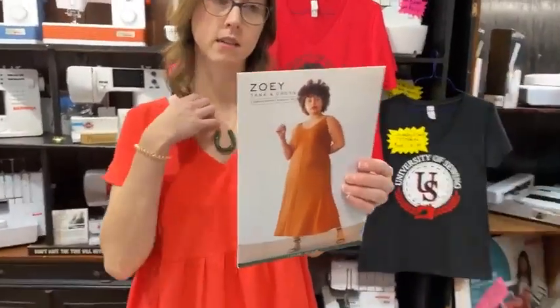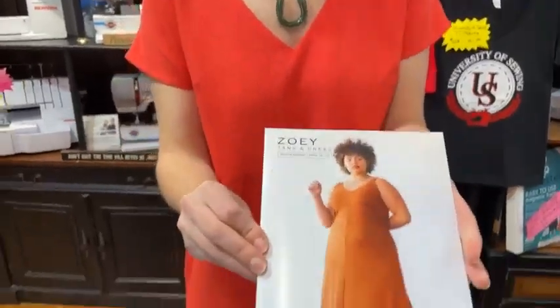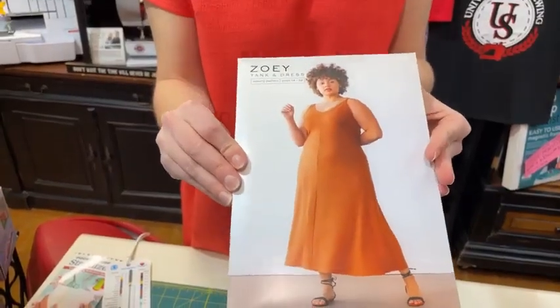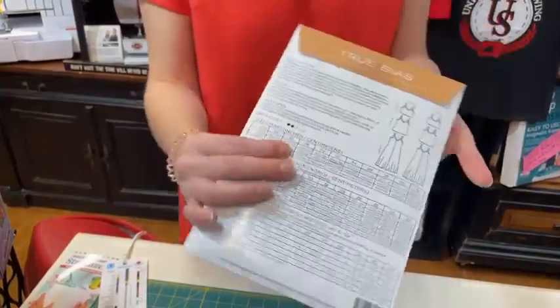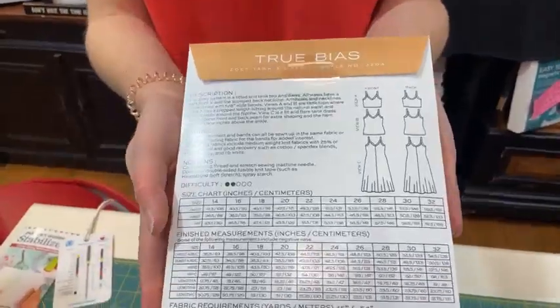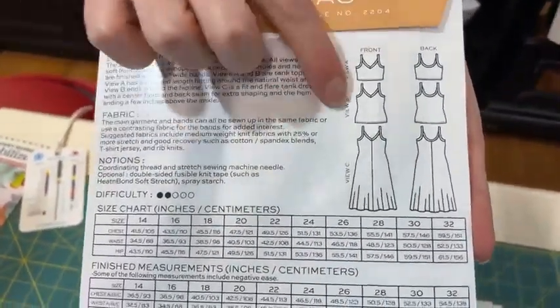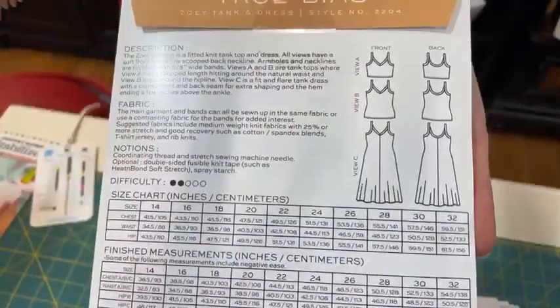And why don't you, Kaitlyn, go ahead and show them the Zoe. This is new, and did you know it's a top and a dress? I was just telling Megan that. We got this new pattern in from True Bias, the Zoe tank and dress. If you look on the front, you see that the model is wearing a dress in a ribbed knit. But on the back, it offers three other views: a cropped fitted tank, a longer tank, and then the dress itself.